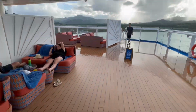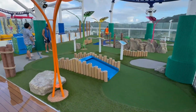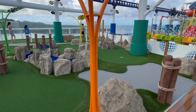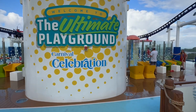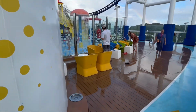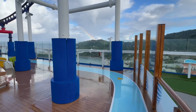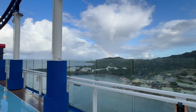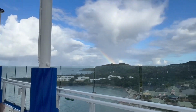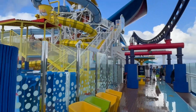This is not a smoking area, but that concludes deck 17, and all of a sudden we are at deck 18 already. And we come across the miniature golf course, and this is the ultimate playground area. And there is a very small running track here. You see it's only one lane, which is one of the things I think they messed up on. They have a massive ship that has 6,500 guest capacity, and there is one teeny tiny running track. Oh, and a rainbow. Your cruise might come with a rainbow.